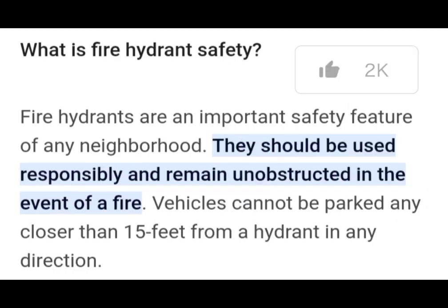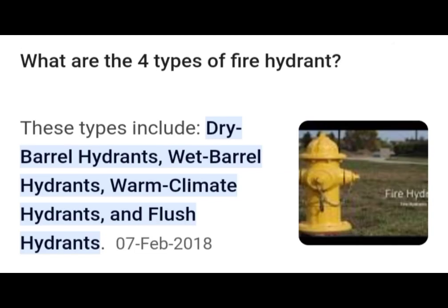What is fire hydrant safety? Fire hydrants are an important safety feature. They should be used responsibly and remain unobstructed. Vehicles must not park within 15 feet of a hydrant in any direction, and when you operate the hydrant, you operate the valve.